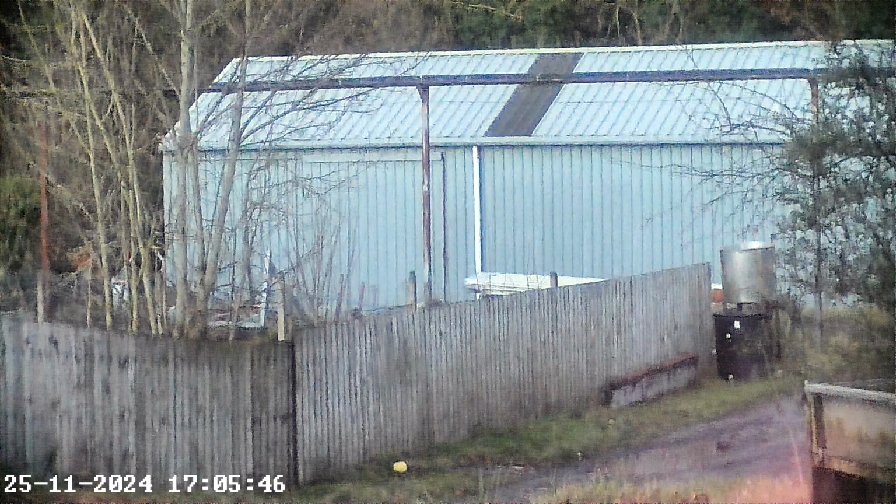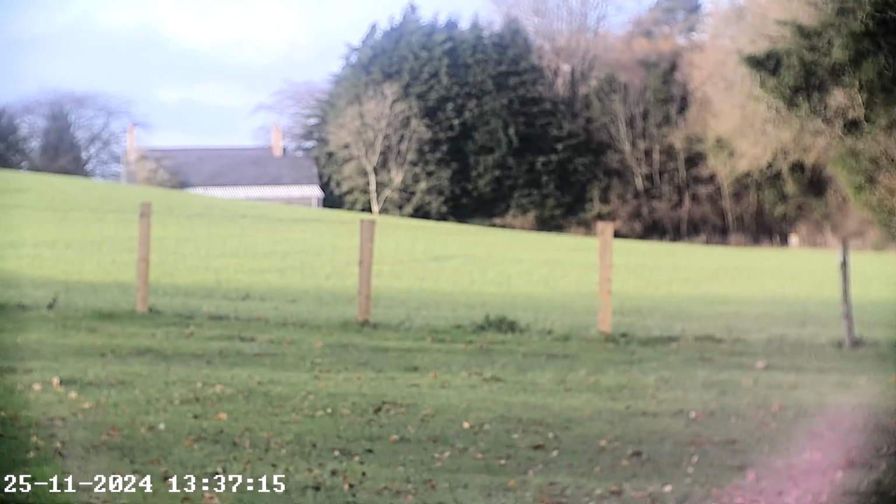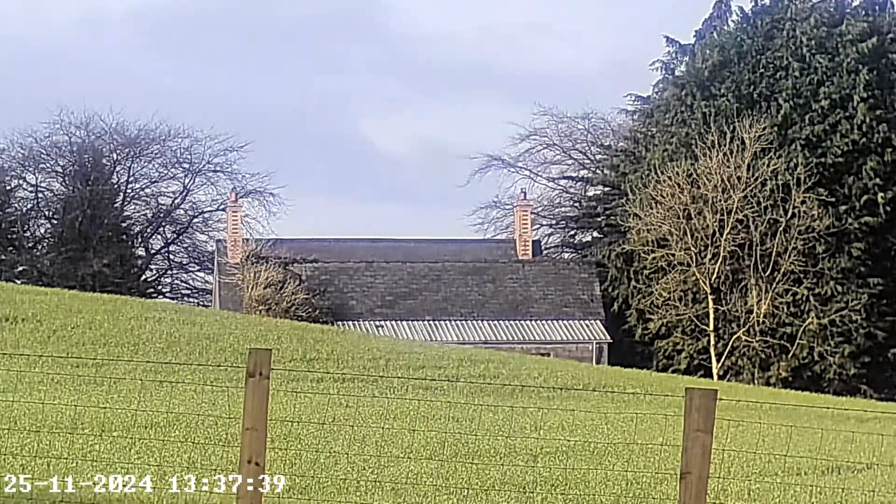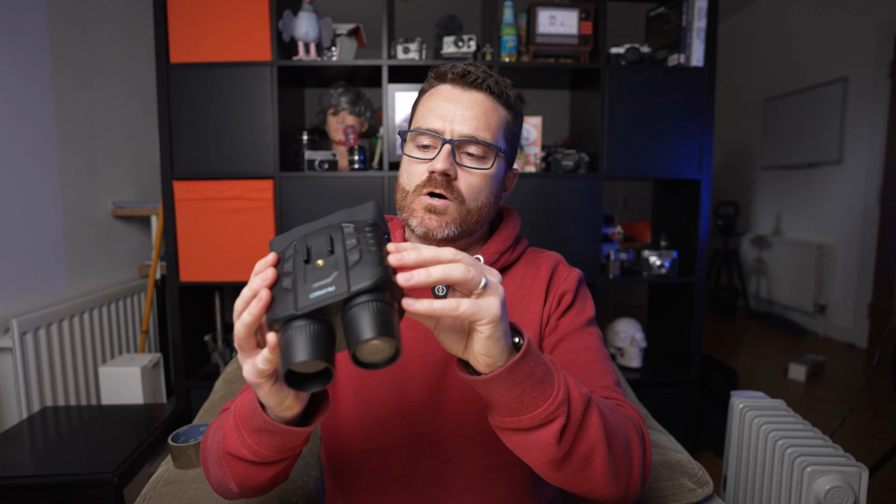As I mentioned, it's got a zoom function. It's got a 16 times digital zoom. Now, obviously, as you zoom in digitally, that crops the sensor, so the quality does drop each time. But these aren't actually just limited to using at nighttime. Because they've got that color mode, it means you can actually use these almost like a digital binocular during the day. Let's take a closer look at the goggles themselves.